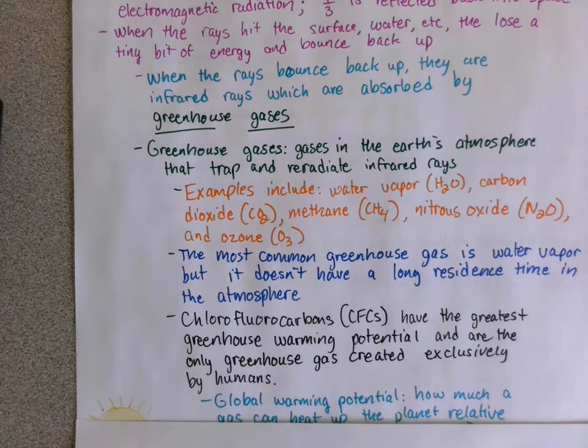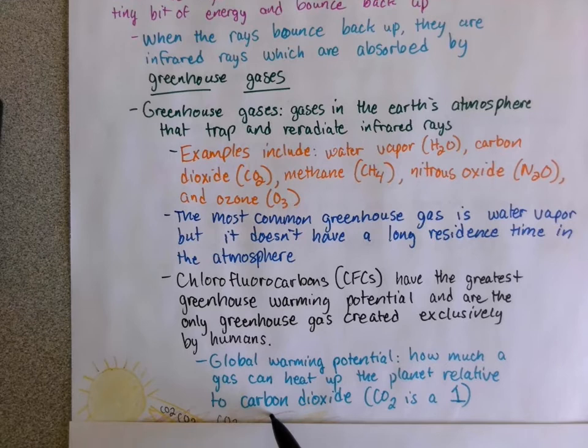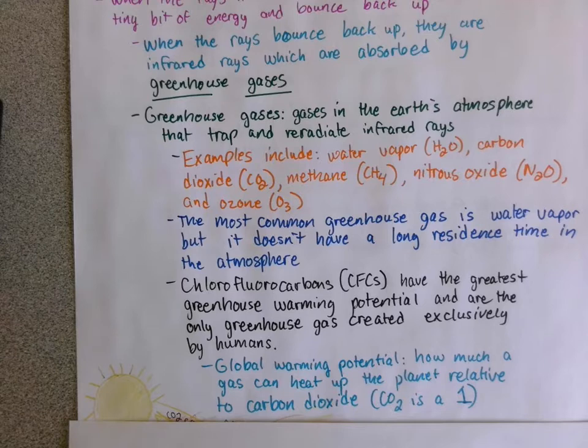So greenhouse warming potential, or global warming potential, is this definition down here. It's how much a gas can heat up the planet relative to carbon dioxide. So they gave CO2 a 1, and then they compared everything else to carbon dioxide. And CFCs have a global warming potential in the thousands as compared to CO2. If you remember, chlorofluorocarbons, or CFCs, were outlawed in the Montreal Protocol, so no one is really using CFCs anymore. But one reason why the chlorine is still up in the atmosphere is because it's just so persistent. We stopped using them in the late 80s, early 90s, but still there's some chlorine up there that's heating up the planet.